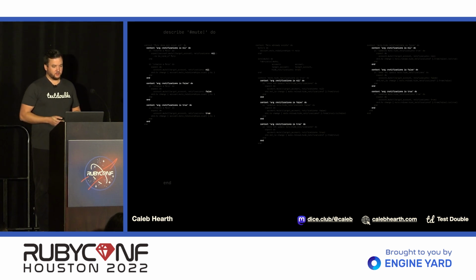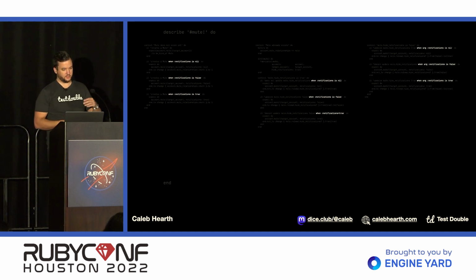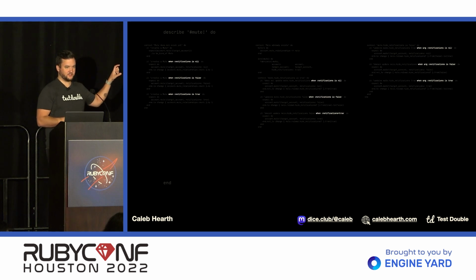Doing that means we no longer need these context blocks because they're no longer providing a place to define those let methods. So we can flatten them as well and just take the meaningful context in their text and append it into the it descriptions. Now we can inline this. I like this part of it because it looks like this is going to be much shorter. Don't worry, it won't be.